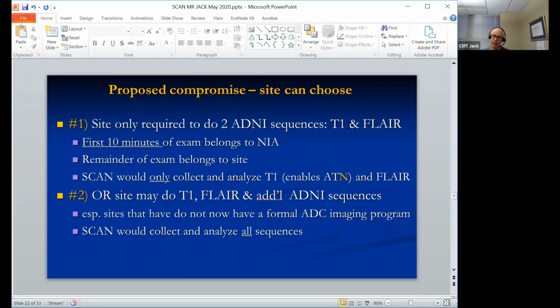Each of these takes about 5 minutes, and so this would mean the first, and I emphasize first, we don't want these two stuck at the end of a 50-minute exam when the patient's tired and moving around. The first 10 minutes of each exam belongs to the NIA, but the remainder of the exam belongs to the site. So the site could do whatever else they want in the remaining minutes of their exam time.